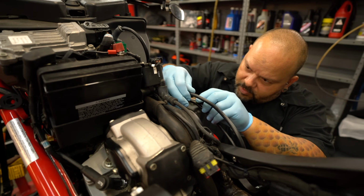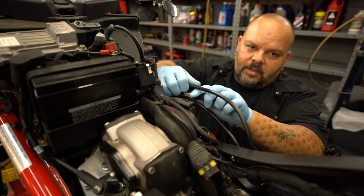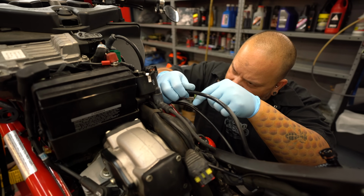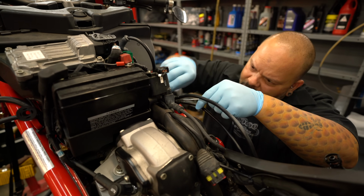For those of you that don't know, Oetiker clamps suck. Are those the clamps that you're currently attempting to take off? Yes. For the most part, they're one-time use. They do make a style of Oetiker that you can clip and reclip. These are not them.